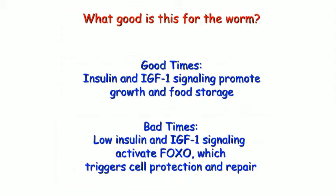But what we think is that under conditions of stress, the levels of these hormones drop, for example, having limited food supply. And that, we think, is registered by the animal as a danger signal, a signal that things are not okay and that it should roll out its protective capacity. So it activates FOXO. FOXO goes to the DNA, and that triggers the expression of these genes that improve the ability of the cell to protect itself and repair itself. And that's why we think the animals live longer.